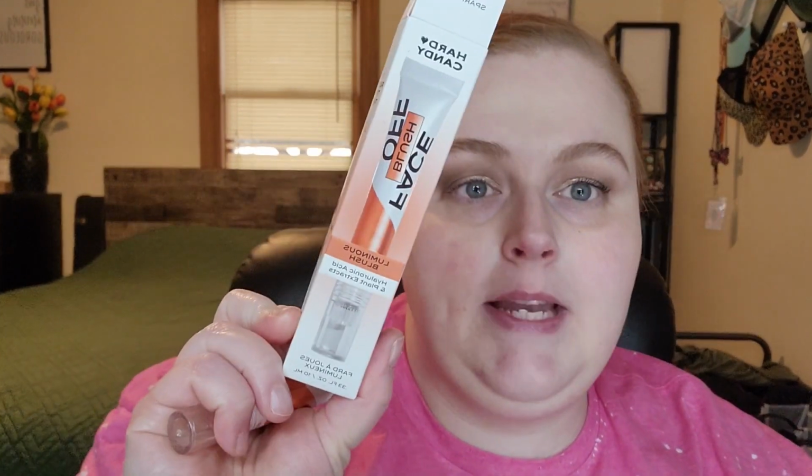Okay, so quickly let's go in with the blush, since it is a liquid blush. This is new from Hard Candy. This is the Face Off Blush, Luminous Blush, Hyaluronic Acid and Plant Extracts. Blush gets boosted when it's drenched with a blend of hyaluronic acid, nourishing emollients, and plant extracts. Liquidy, lustrous, and on-the-go approved, your cheeks will look freshly flushed with extra dimension.